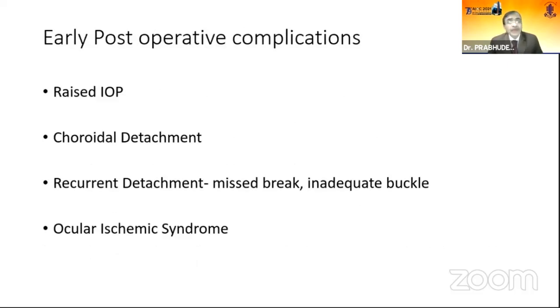Now, in the early postoperative period, you may have raised IOP, because in most of the detachments the patients have low IOP pre-surgery, and after you attach the retina, the pressure may go up. You have to be watchful for that. There may be choroidal detachments. If it is minimal, it can just slowly get covered, but sometimes you may have to resort to giving systemic steroids. Recurrent detachments in the early phase are probably due to a missed break or an inadequate buckle, but in experienced hands, this is not a very common thing to occur. The only problem of recurrent detachment will be in a later phase, which I'll see in the next slide.